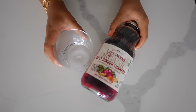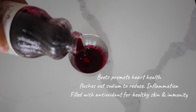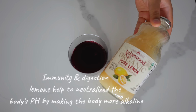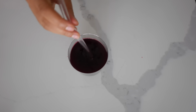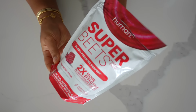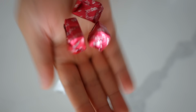Moving on to beet juice. Beets are such an essential vegetable when it comes to our overall health. Not only is it beneficial for our skin, but for our overall health, because it also promotes heart health. And just to add more nutrients to the beet juice, I like to add lemon juice just to help my body stay alkaline. When your body is more alkaline, it reduces inflammation and improves your overall health. And I like to alternate between drinking beet juice and taking these super beet chews to get those same nutrients, just in a different form.